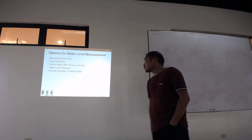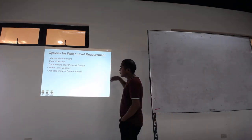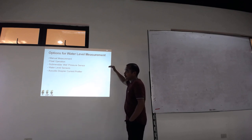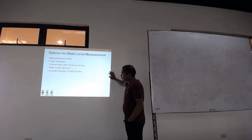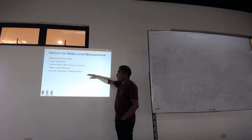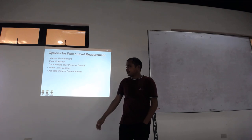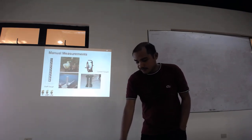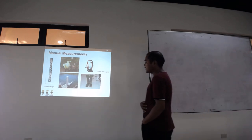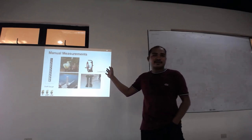So these are the options for water level measurements, or the methods on how we are going to get the water level. First is manual measurements. Next is slope operation, submersible pressure sensor, water level sensors, and this one, the Gagula River Profiler, or in short, GDCP. So for manual measurements, that is what they used in the old days, and even now they use manual measurements.